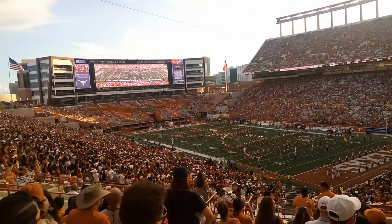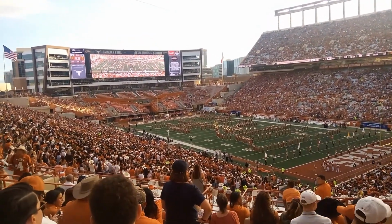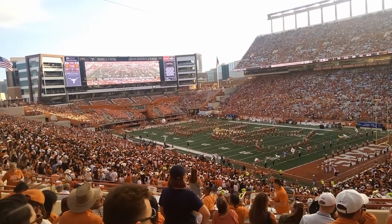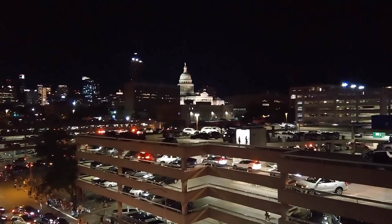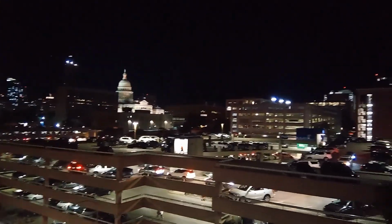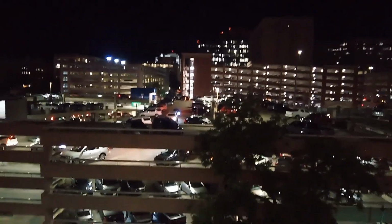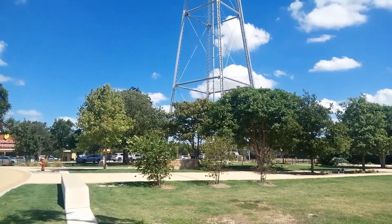As for the score, it was a very competitive game, and even at halftime it was tied. The ending score was 41-20, and everybody thought that UT was going to win, but we did give them a good game. Also, it was the third largest crowd, which was 102,520 people. And as you look at this night skyline right here, you can see the Capitol and everything. It was beautiful up here in this parking garage because we had to sit up there for an hour.